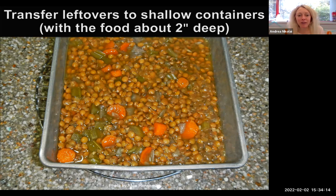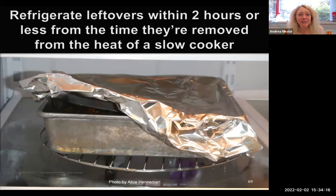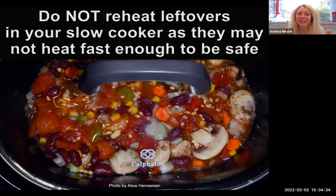Here's kind of an example of that. From the time they're removed from the heat of the slow cooker, you either want it warm above 140 degrees, or you want to try to get it down below 40 as fast as you can. And that's why you put it in a container where it can dry and cool faster. So you don't want to reheat leftovers in your slow cooker, as they might not heat fast enough to be safe.